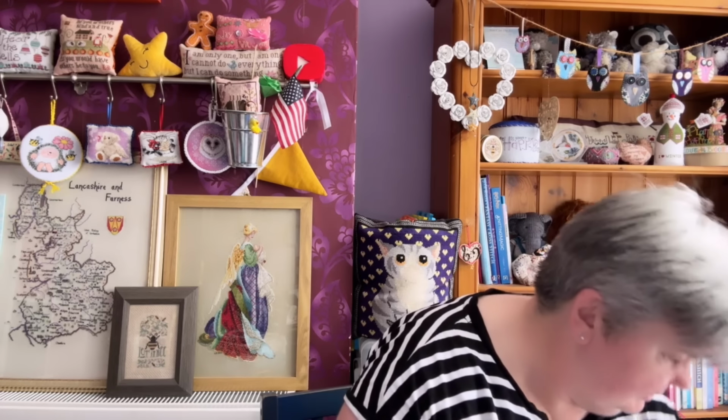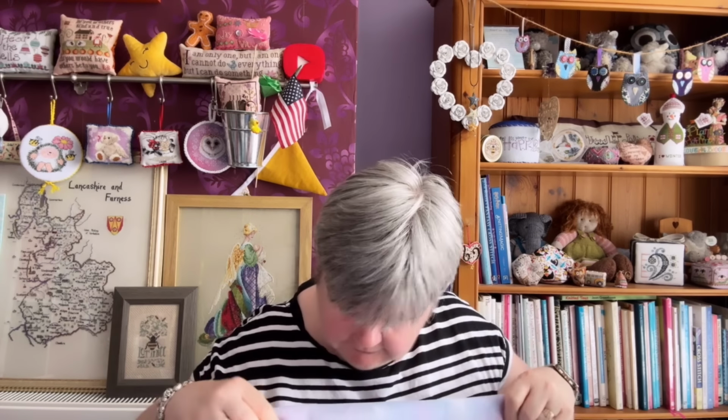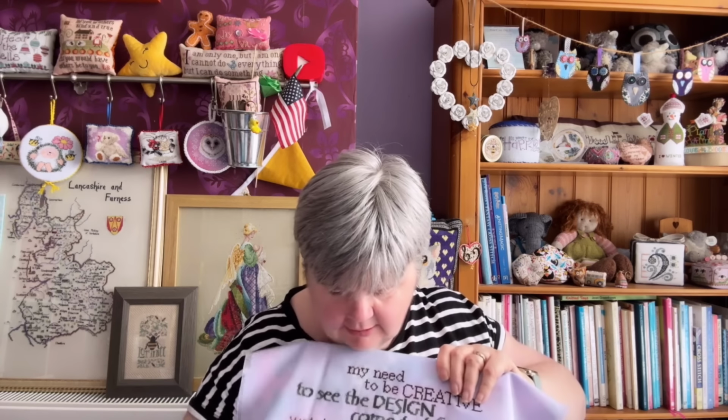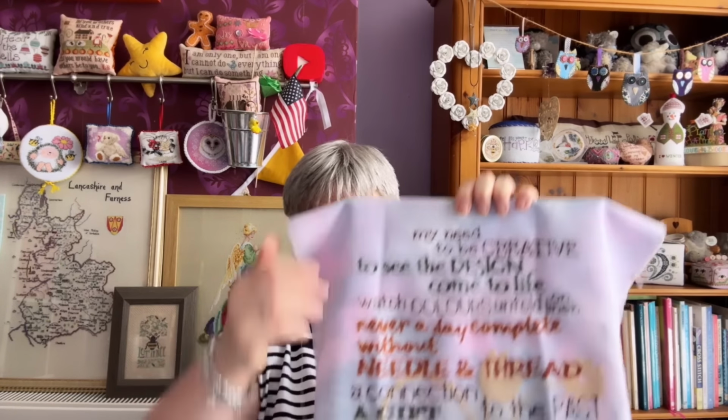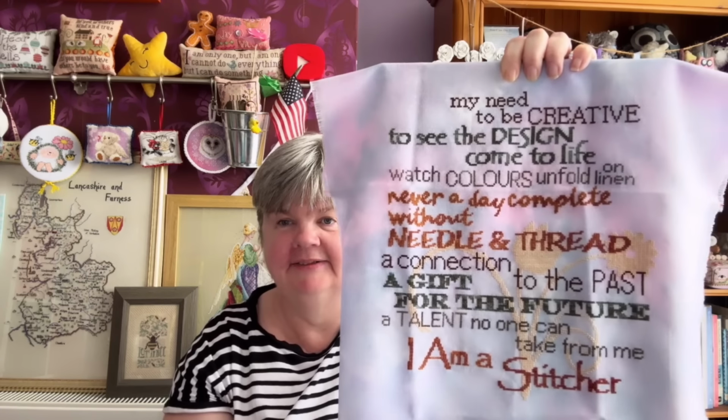My next one, I think I showed this in my last video, it's I Am a Stitcher by Cherrywood Design Studios. I'm stitching this for the acrostic challenge. I've managed to finish the words. Whoops! My board's gone under the chair. I've forgotten to write down what this fabric is. I think it's Morning Mist by Pole Stitches. There we go. So all the words are now done. I just need to do the flower in the background, and then this is finished.